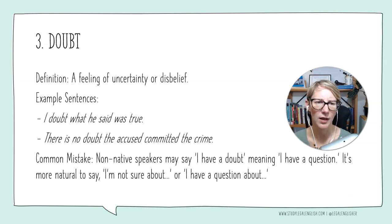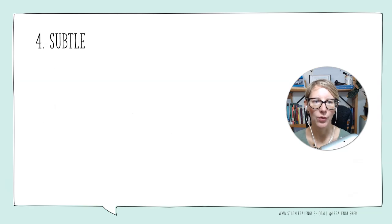You're not using this in a strictly incorrect way, but it's more natural for native speakers to say, "I'm not sure about this," or "I have a question about this," or "I have doubts as well," or something similar. "I have a doubt" is not very common among native speakers. So if you want to sound more natural, you could say, "I'm not sure about this," or "I have a question about this." All right, so let's move on to number 4.